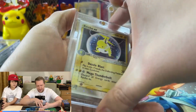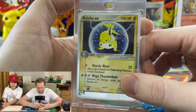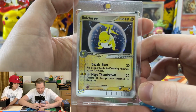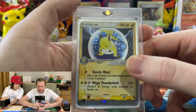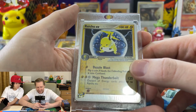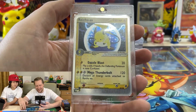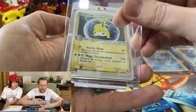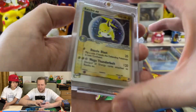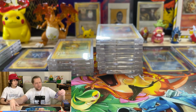Oh, these are the first EX cards ever created. Look at this. These are the first EX. I love this card, man. This Raichu, the color of the card is so weird. I know, it's just a strange looking card. It's like some 3D or something. Yeah, but this was the era when they really started to push the CGI graphics on the cards. But it was really nice. But I love the Raichu.